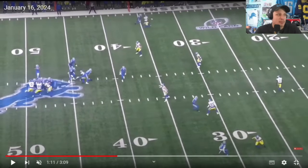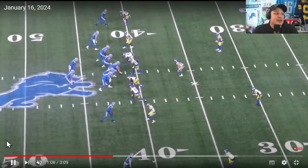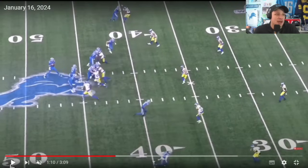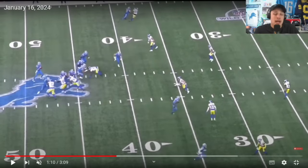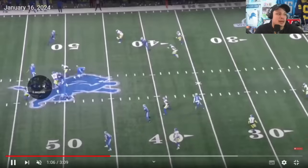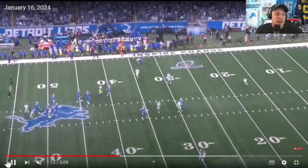They take away Sam LaPorta, so they take away that crossing route that we like to use, and then again, it's about, hey, we just got to find someone that can win if they want to play one-on-one. If they're going to give the help to the middle of the field because they're going to switch everything off, great, we'll isolate that, and we're just going to go to the outside and let St. Brown go one-on-one. We'll put our best on who you think is your number one corner, and we trust our guys to win that matchup, and that's absolutely what they do in this spot. In that matchup, and boom, now you've got a first down.